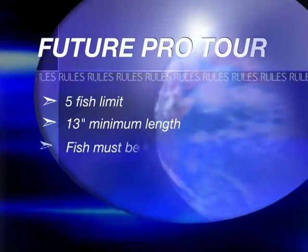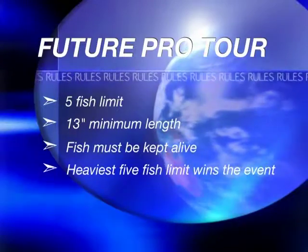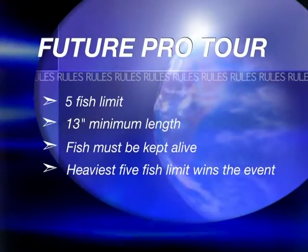There is a 5-fish limit. All fish must measure a minimum of 13 inches. Fish must be kept alive to avoid penalties. The heaviest weight for 5 fish wins the event.